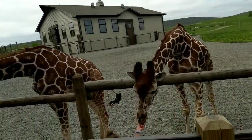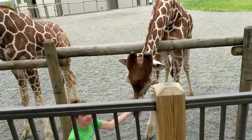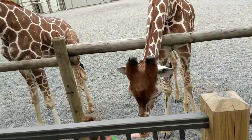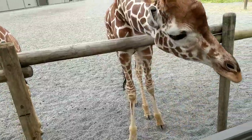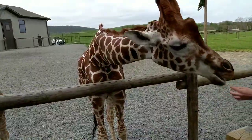Todd wants to know how they defend themselves from those animals. So their biggest form of defense is going to be with their legs. The main thing they can do is kick, and they'll use their front legs to kick, and that has actually been known to deter predators such as a lion.